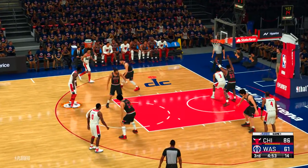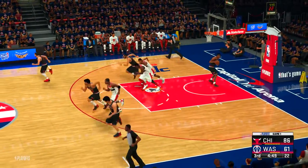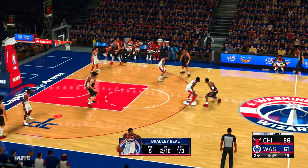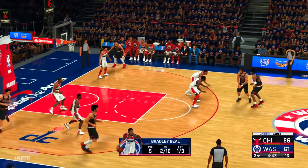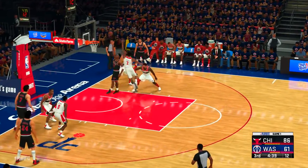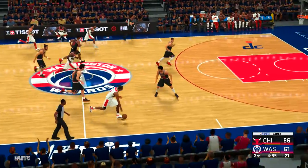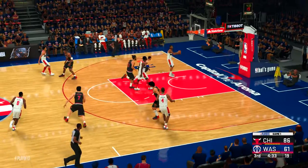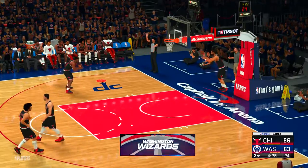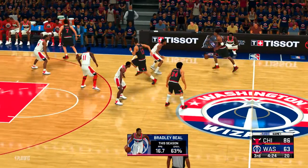Down low. Here's Beal. It's hauled in by the Bulls. You know, he looks a little off kilter to me this quarter, still trying to find his rhythm. Here's Pippen, hounded by Beal. Pippen, no good. To the paint. And then Beal with the dunk. Outstanding distribution there. I mean, what impressive passing ability.